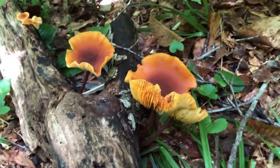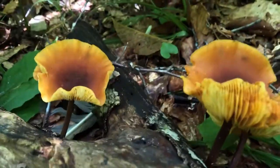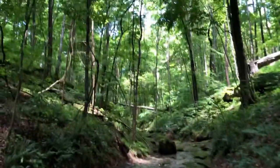I'm not too great at identifying mushrooms, but they're really pretty to look at from a distance. Exploring a beautiful part of the creek bed.